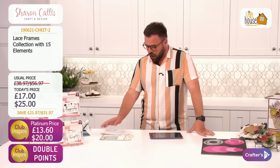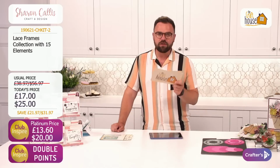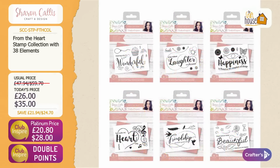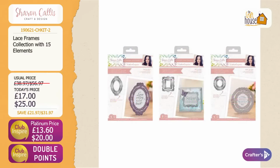I want to run through some of the busiest items that you've seen in the show so far. So we're going to kick off with the sensational succulents. Let's remind you of the amazing deal that you have got on those. £65 or $90, which is a brilliant, brilliant price, but that goes down to £52 or $72 for Club Inspire Platinum members. We also had the From the Heart stamp collection, a knock your socks off price here, 45% was your saving there on that one. Then we had the Butterflies and Blooms selection as well, really beautiful, a massive collection when you consider the price. The value again is off the chart. And then we also had those amazing frames for you too. 3 excellent frames that are kind of like very, very fancy nesting dies being the best way to think about them.